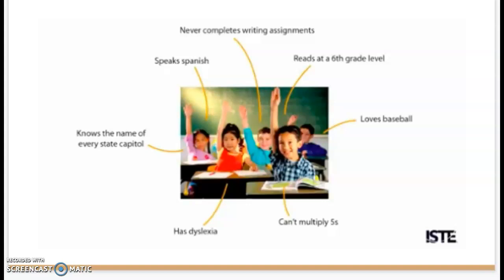There's a child who knows the name of every state capital. That's something they're interested in. If you give them an assignment based on states and the capitals, I bet you they will do a lot better on it. And there's another child who speaks Spanish. ESL learners are already at a disadvantage, and they need more support. They need more personalized learning to succeed in the classroom.